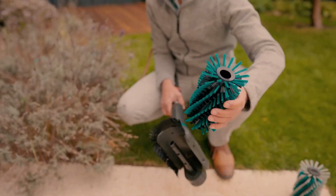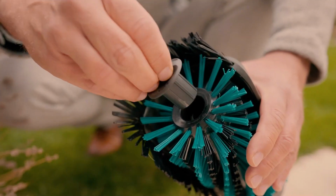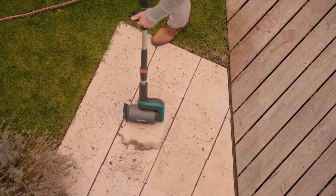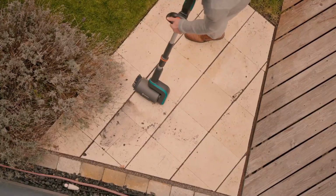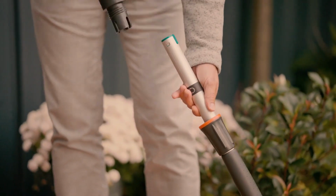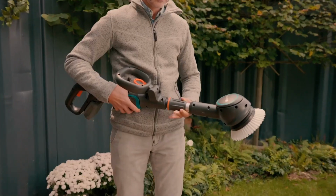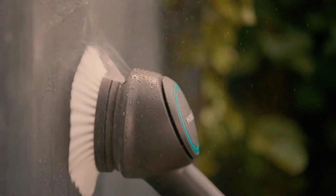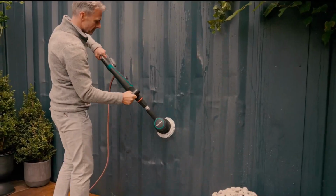The AquaBrush is also modular, allowing you to add special extensions and brushes for both horizontal and vertical surfaces. The battery is part of the Power for All system, making it compatible with over 100 other home and garden tools from various brands. Priced at $233, it offers great value for such a handy and compatible tool.